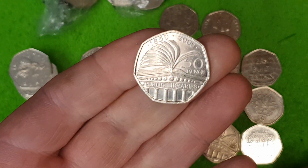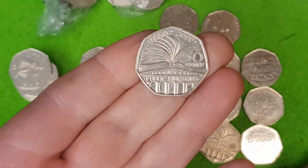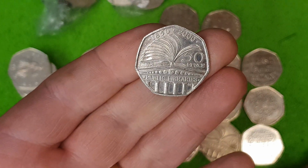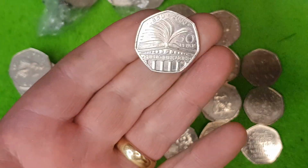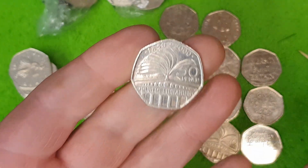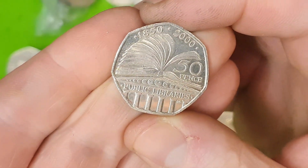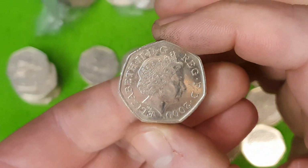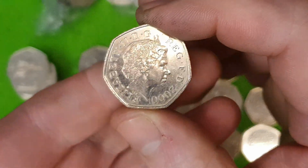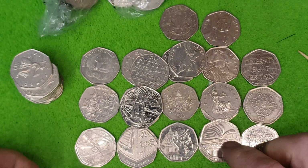And look at how clean and crisp that one is. That is definitely an album upgrade. Maybe got a tiny little speck there. Oh, that's movable. But look at the quality of that one. That has not seen much circulation, my fantastic friends. Beautiful. Okay. Don't let me throw that one back.